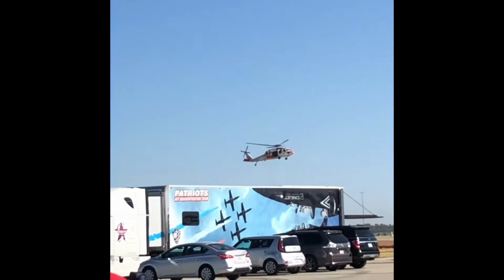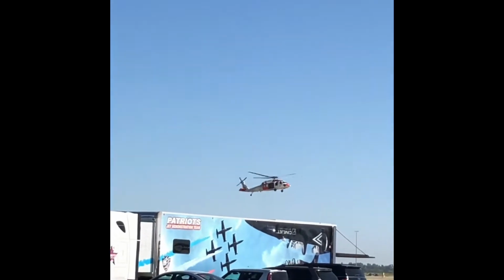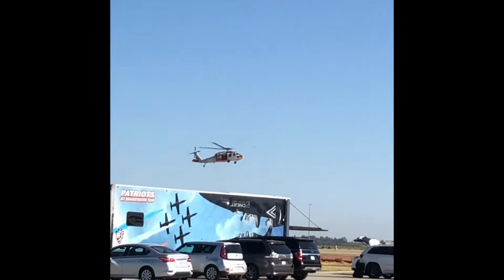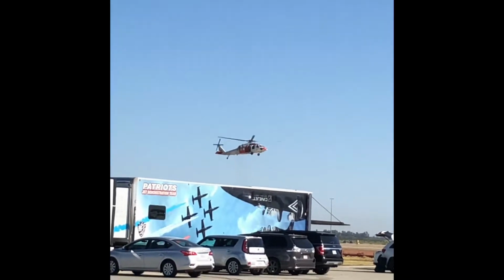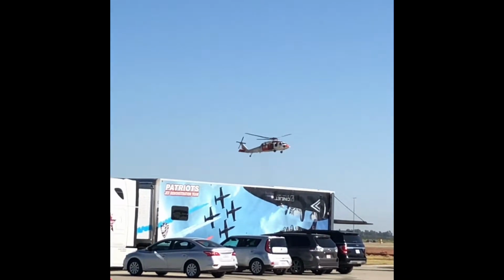Folks, I want to draw your attention to the hovering. Look at the helicopter. This pilot has got this thing rock solid. You always hear the helicopter is very difficult to hover. I'm not seeing it move even an inch up there.